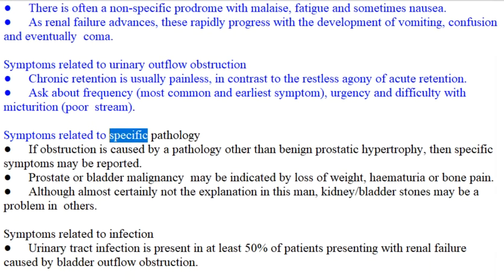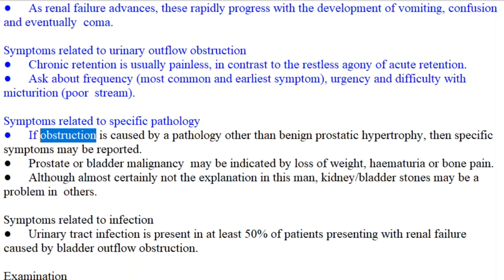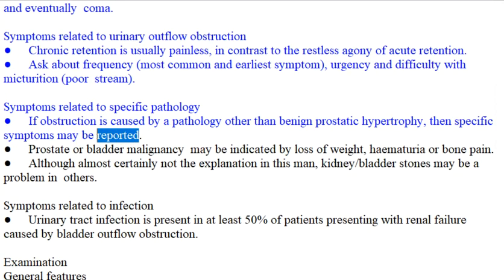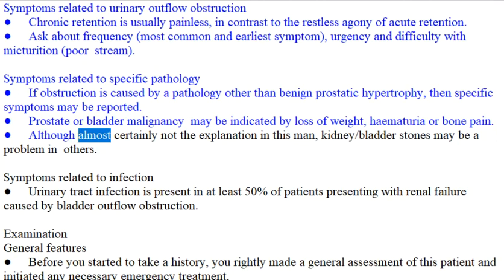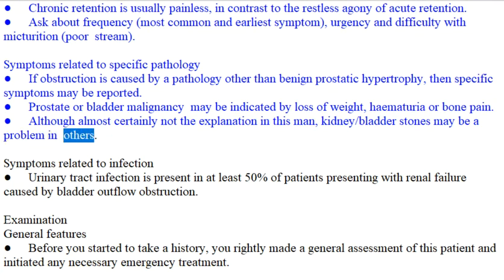Symptoms related to specific pathology. If obstruction is caused by a pathology other than benign prostatic hypertrophy, then specific symptoms may be reported. Prostate or bladder malignancy may be indicated by loss of weight, hematuria, or bone pain. Although almost certainly not the explanation in this man, kidney or bladder stones may be a problem in others.